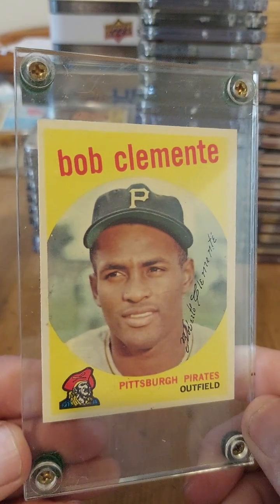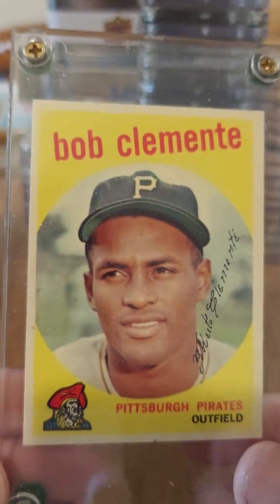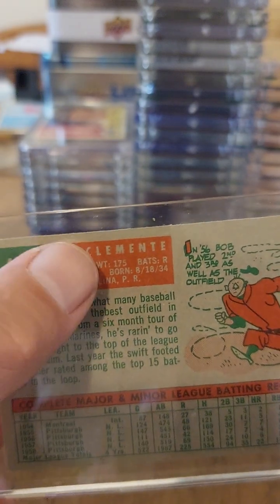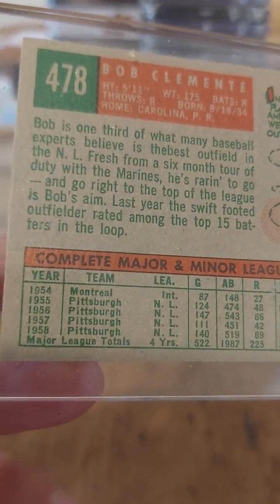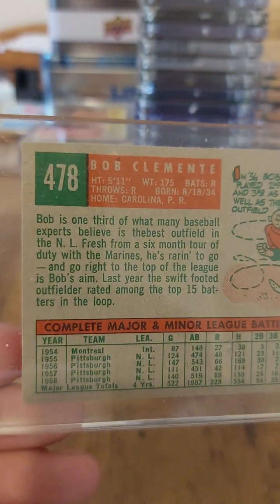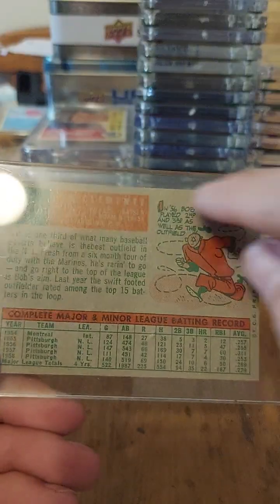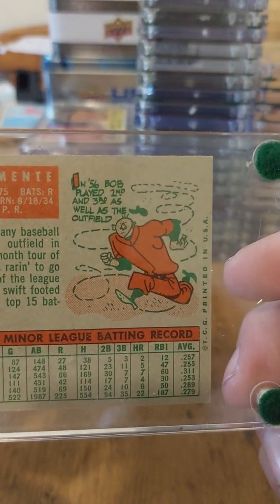Correct me. Last of the 59s, we got Roberto Clemente, or, of course, Bob Clemente. Very cool. He was not too big of a fan that they kept putting Bob on his cards. He wanted his whole name, Roberto. But very early Clemente. Someday I'll get the 55. Someday. There we go. That's, again, beautiful condition. Awesome coloring. Let's see. Ooh, sorry about that. There we go. Wow.